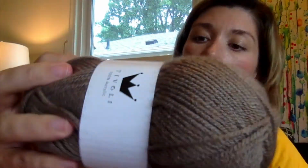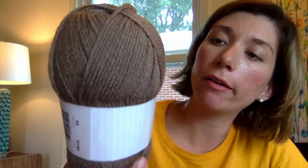And this one is like a taupey brown color, number 5. And that's good. I'm so bad at picking browns and camels, and I always think I picked a cool chic color, and then it gets here and I make something out of it and it just looks bad. Like gross. I don't know how to explain it.